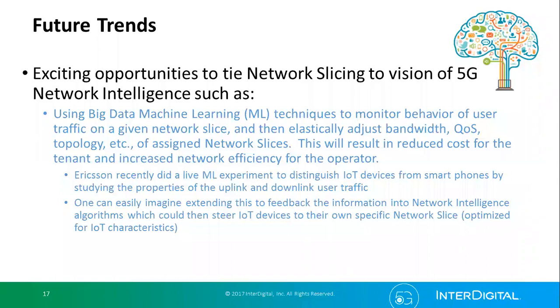But you can easily imagine that if you did that sort of machine learning, you could feed that information into slicing network intelligence algorithms and, for example, steer, using SFC protocols, IoT devices from a generic network slice to one optimized for IoT characteristics, typically low bandwidth, more on the uplink, and intermittent. So a lot of interesting opportunities there. I think we might talk more about this during the Q&A.